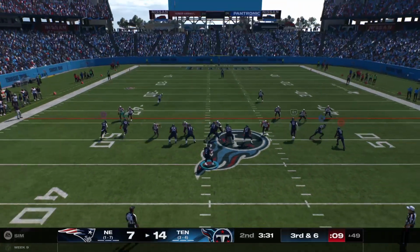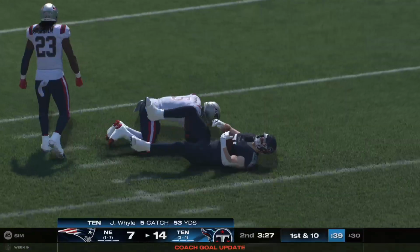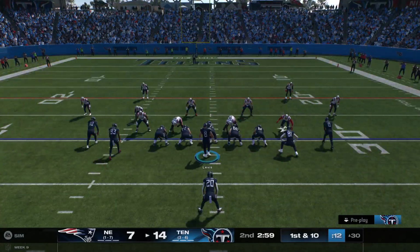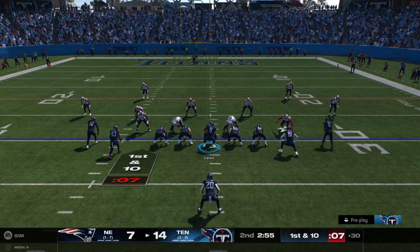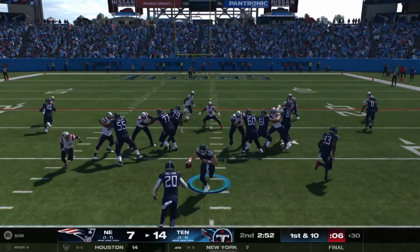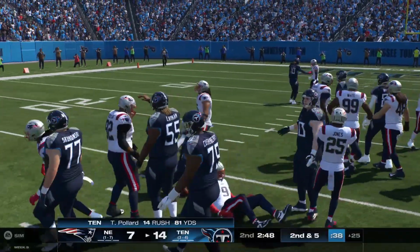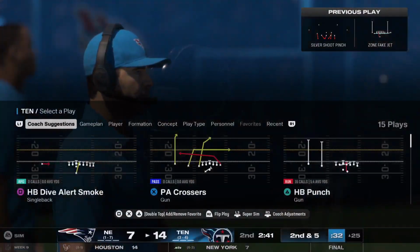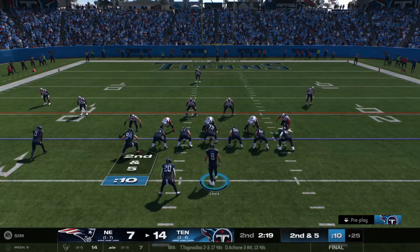On third down, he'll drop to throw. Work in the middle of the field, and he's got a man complete. And he's got another first down as the tackle's going to be made at the Patriots 30. And now a fake there on the jet sweep as they'll give to Pollard. And he stops right at the 25 after a gain of five. So from the 25, this is second and five.